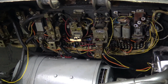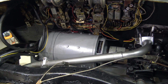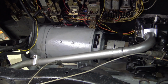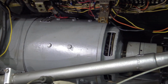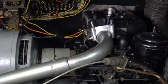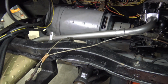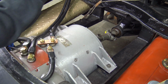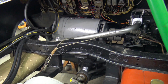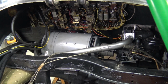What it does is the big large gray generator in the back is used as a power supply source, a variable power supply source. So as you need more power to accelerate the vehicle, it supplies it to the drive motor at variable speeds. So that's what gives you your horsepower and your torque out of the drive motor. Your electronics comes out of the Truckodyne motor. Gives you seamless electronics between the drive and the pedal.